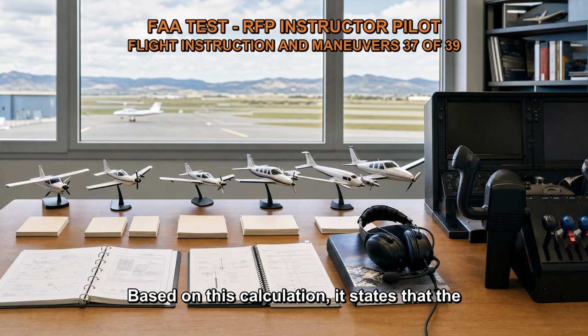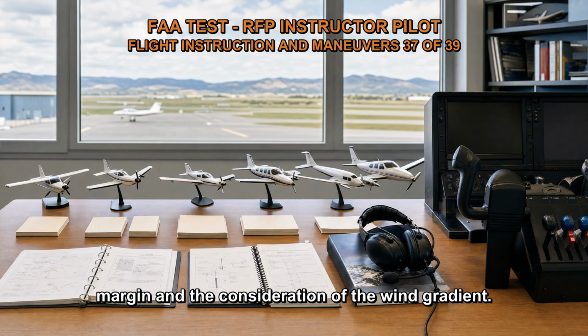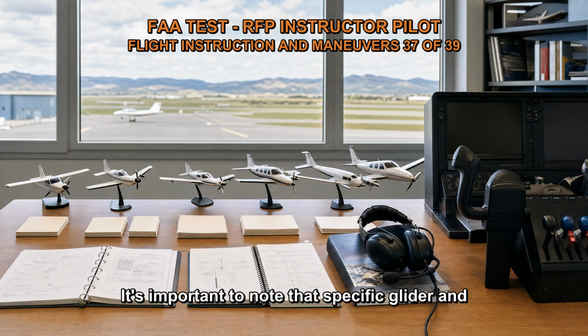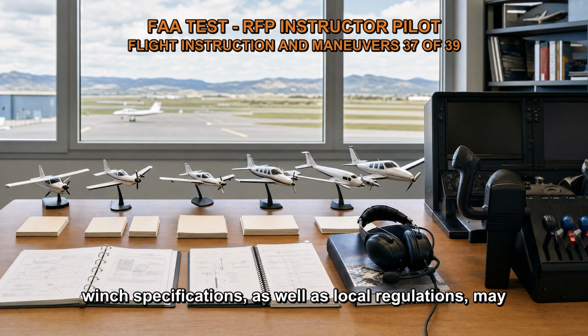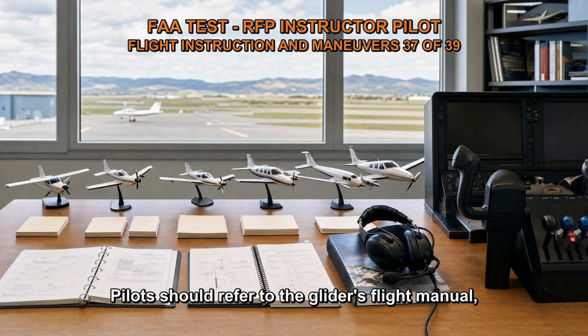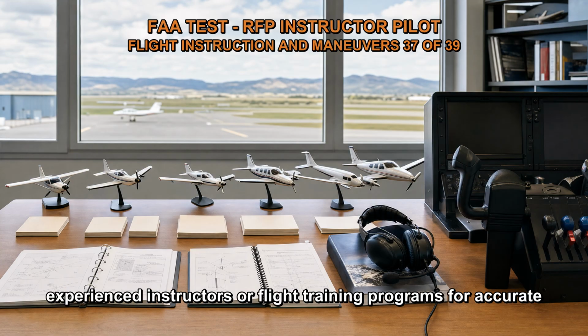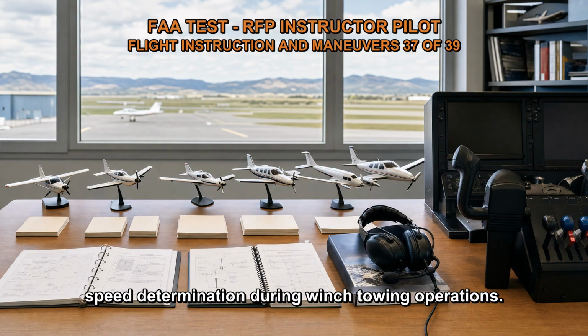Based on this calculation, it states that the auto winch speed should be 44 miles per hour when a glider reaches an altitude of 200 feet. This value aligns with the adjustment for safety margin and the consideration of the wind gradient. It's important to note that specific glider and winch specifications, as well as local regulations, may affect the precise speed calculation. Pilots should refer to the glider's flight manual, winch operating instructions, and follow the guidance of experienced instructors or flight training programs for accurate speed determination during winch towing operations.